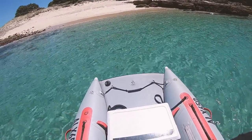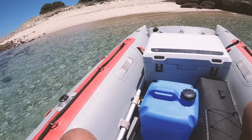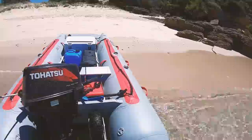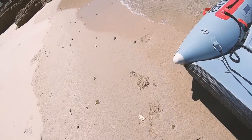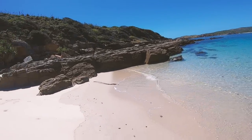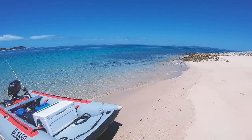Not a bad looking little spot though, is it? This little beach. Spin her around a bit. This island's actually not that small, but it's fairly flat compared to a lot of the others. So there's not a lot of trees and things because it gets so windswept that nothing can really survive for too long. Oh, that's a nice shell, look. Little cowrie shell. Lovely. So I guess we go for a little bit of a walk up here and check it out.